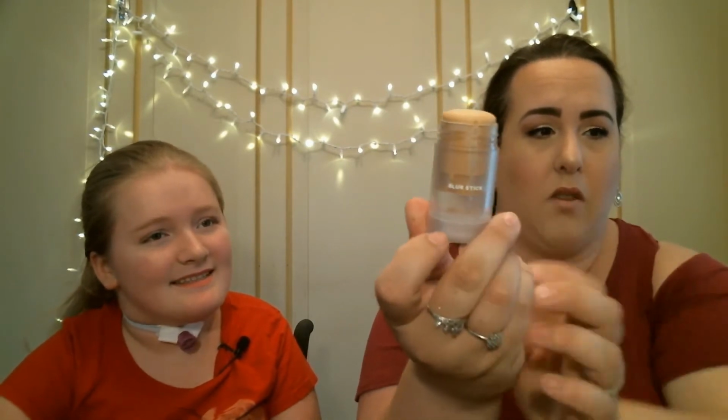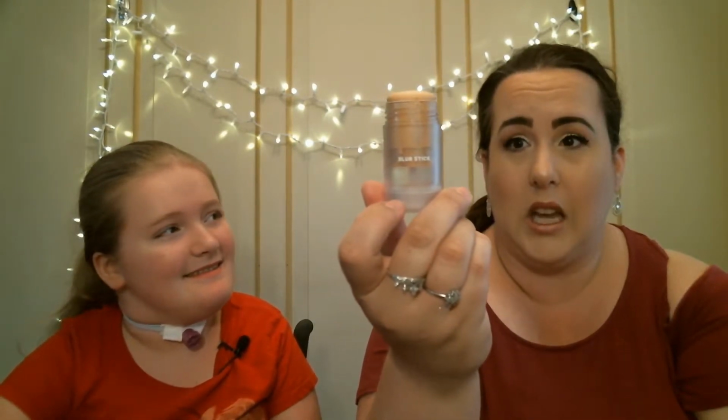I have larger pores up in my forehead, but they're very pronounced around my nose, so I really needed something that would fill them in and help to blur them, and this actually has been phenomenal. I've had this probably going on 6 months now, and I've used maybe, you can see right here, maybe a third of this stick in 6 months.